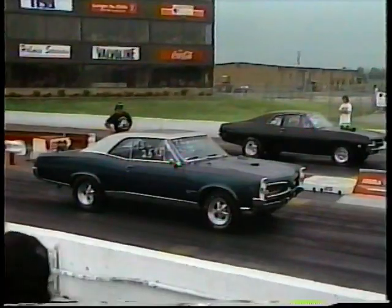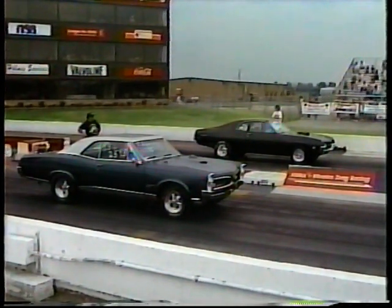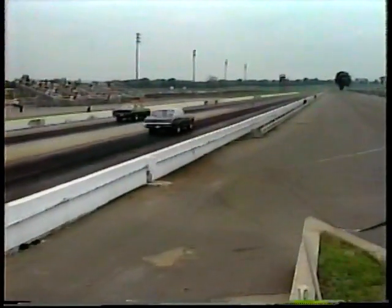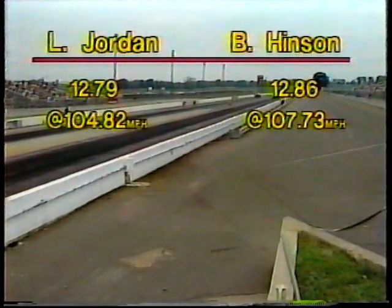Though the black car looks like a Torino, the '70.5 Ford is actually the last year for the Falcon. Super Cobra Jet 429 powered, it's owned by Landon Jordan. And though the other car looks like a GTO, it's actually a 455 '67 Pontiac Tempest owned by Bob Hinson. Landon takes the win.